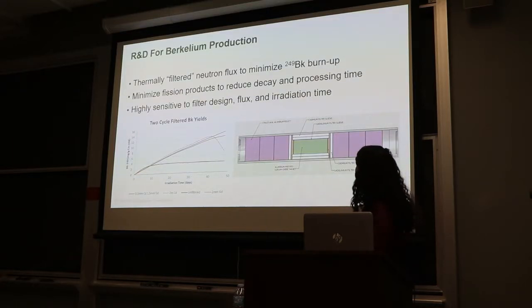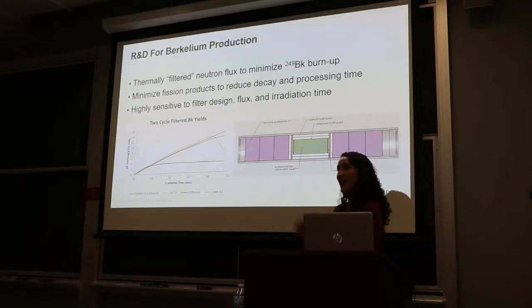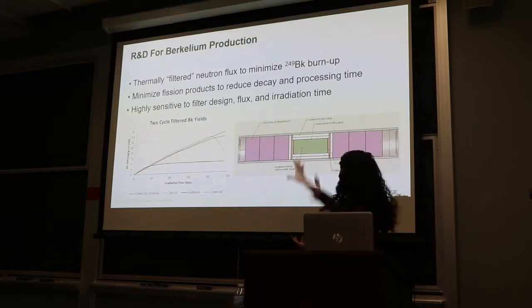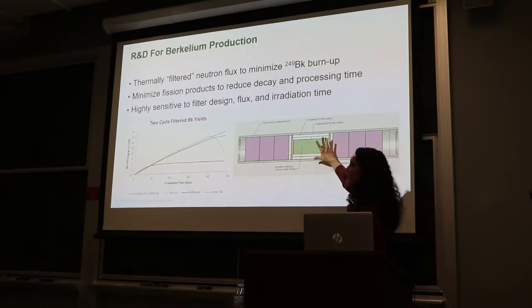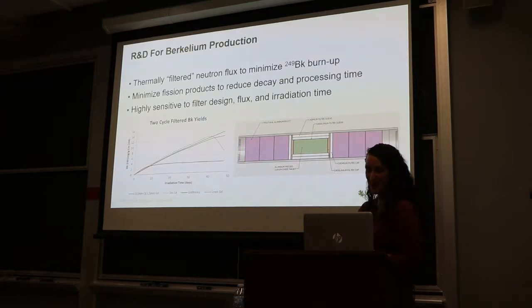So we end up with a lot of these effects that aren't so much reactor physics, but end up being much more practical implications. This is the ideal filter in order to produce berkelium-249, but if you can't get that target approved and into the reactor, then it doesn't really matter if it's your ideal theoretical filter. So sometimes we get these great ideas, but they aren't practical in real life. So that's one of the challenges we're working on right now.